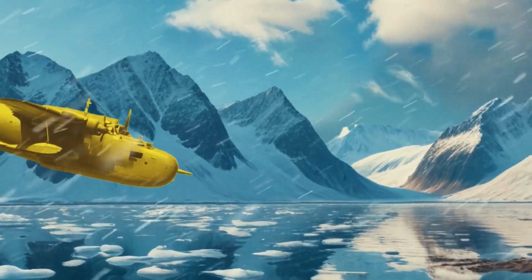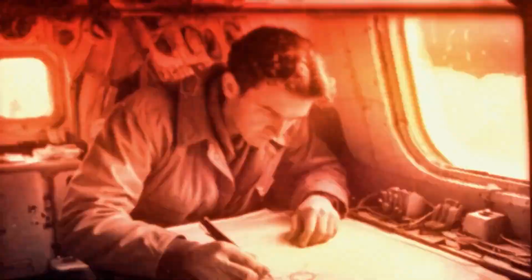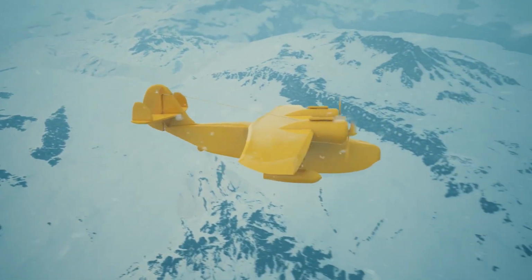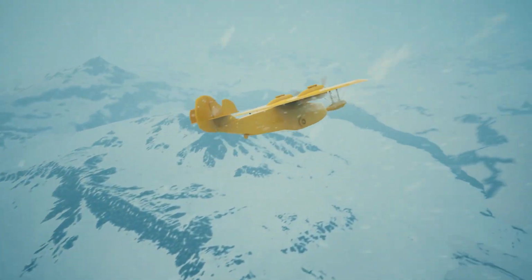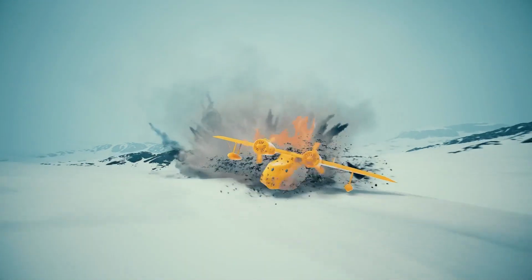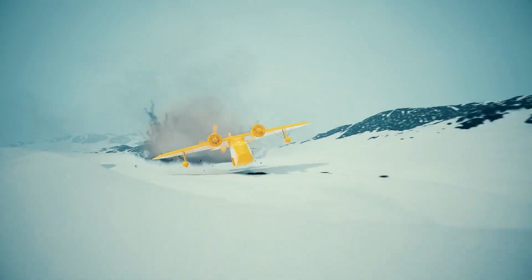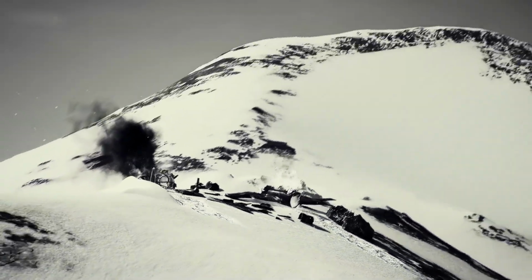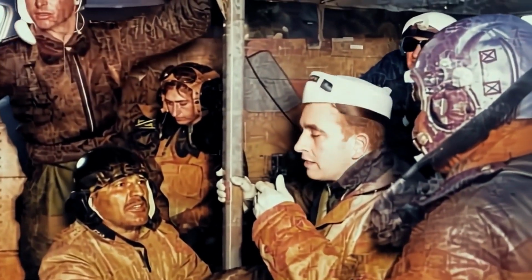They had to stay low to take photos for mapping, and it was impossible in bad weather. So the pilot decided to turn the plane around to head back to the ship. Suddenly, the plane hit something. At the time, they didn't know what it was, but later they realized it was a snow-covered ridge that was hidden and couldn't be seen on radar. The loud bang shocked everyone on board.